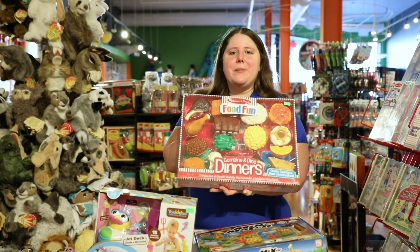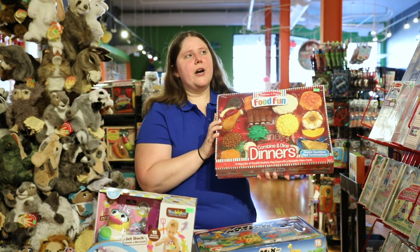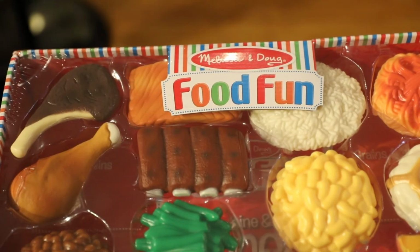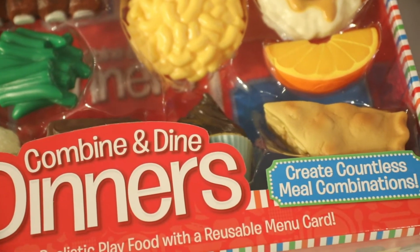And what I really like about this is around this time, I feel like children are a little bit more interested in helping out in the kitchen, seeing mom cook, seeing dad cook, and you can play with all of this food and really, again, a great one for following directions.